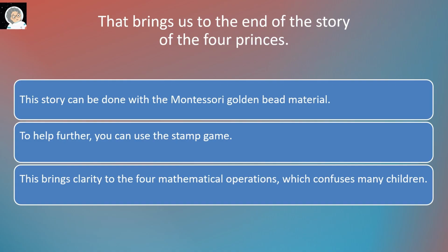That brings us to the end of the story of the 4 princes. This story can be done with the Montessori golden bead material. To help further, you can use the stamp game. This brings clarity to the 4 mathematical operations, which confuses many children.